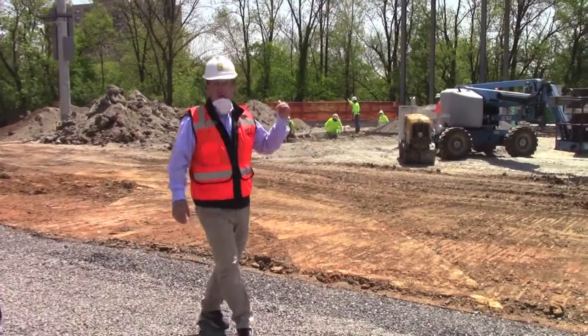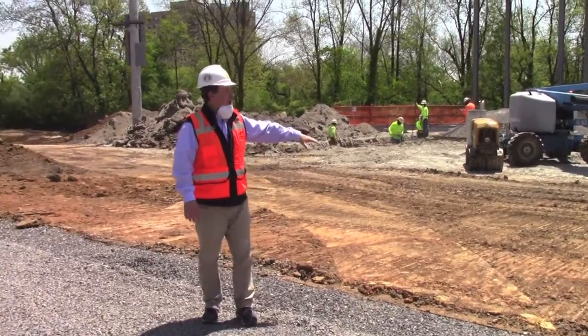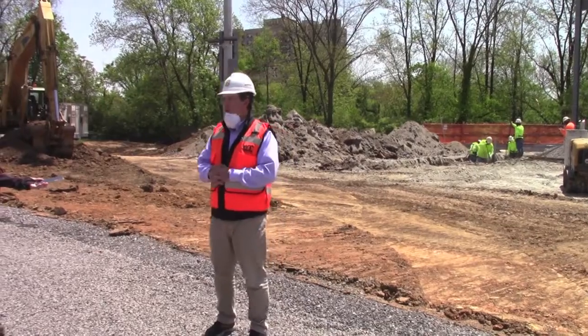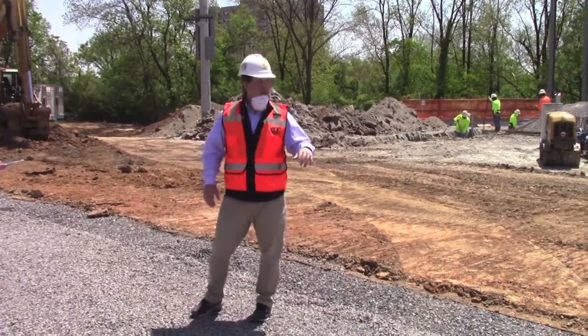And then as you look behind here, as Frank said earlier, you'll see the track will be here, and then the grandstands will go up, and they'll hold over 3,000 people. We'll be able to pack quite a bit more here with all the standing room that'll be present.